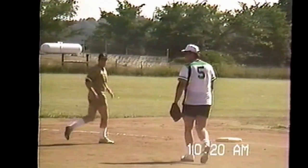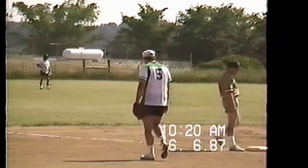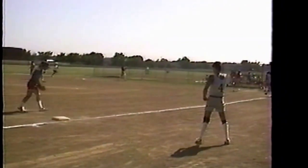No. Come on, Dean, get it down this time now. Nice shot. Good call.